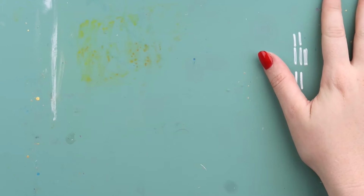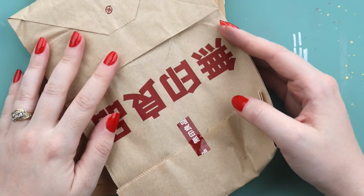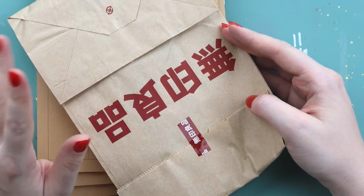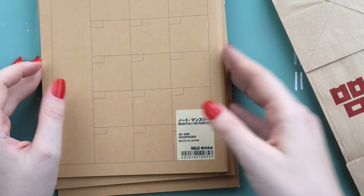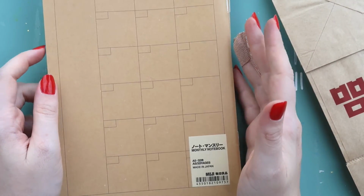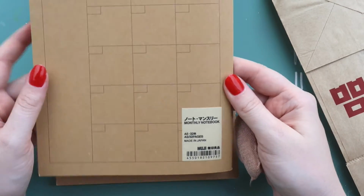Yep. Then I went for the first time to Muji, because we don't have one of those stores up where I live. There's one in the city in Sydney, which is about an hour and a half without traffic away, and boy oh boy do they have some good stuff in there, but alas I couldn't look around for long, and so I just went straight to the stationery section. I grabbed two of these.